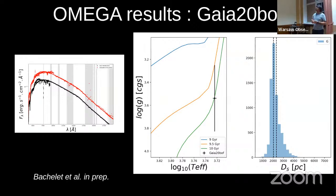If we do template fitting, we find that the source star is actually a sub-giant of probably 10 gigayears. When we use this property from spectroscopy coupled with Gaia photometry here in blue, we find that the distance of the source is probably around 2 kiloparsecs. That matches very well the estimate from Gaia parallax in black. Maybe it's slightly underestimated for Gaia because this event has a blend. The blend can push the Gaia parallax measurement a bit away, but overall it's pretty good accuracy.